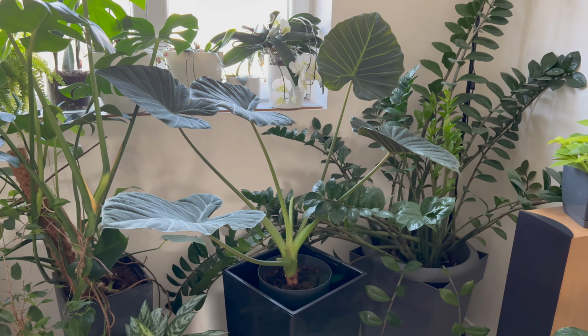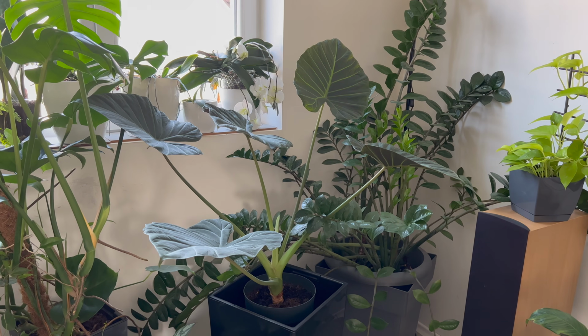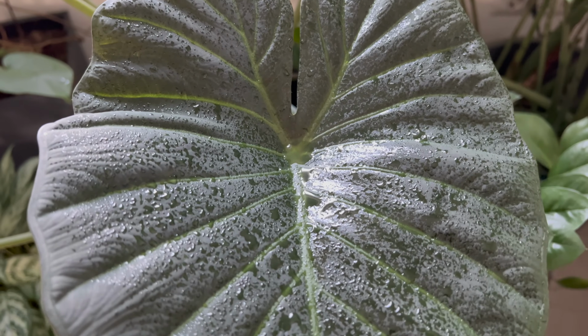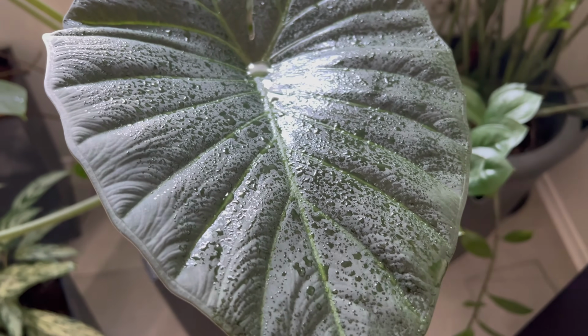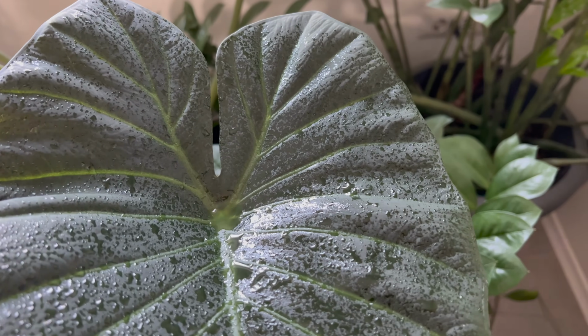Alocasia Regal Shield plants thrive in warm temperatures between 65 degrees Fahrenheit and 80 degrees Fahrenheit. It's important to keep the plant away from cold drafts or temperatures below 60 degrees Fahrenheit, as they can cause the plant's leaves to yellow and drop.